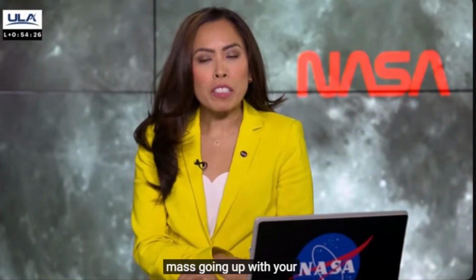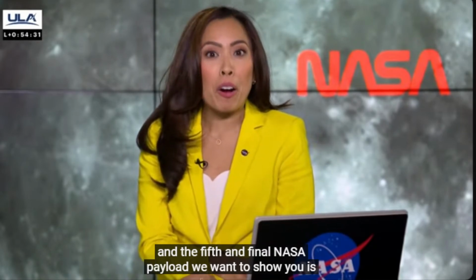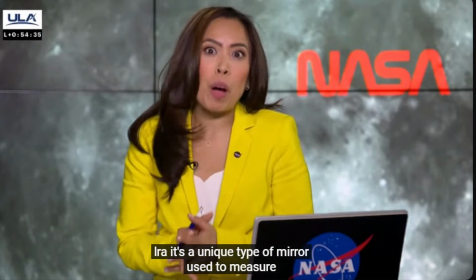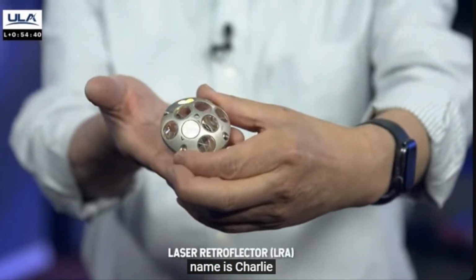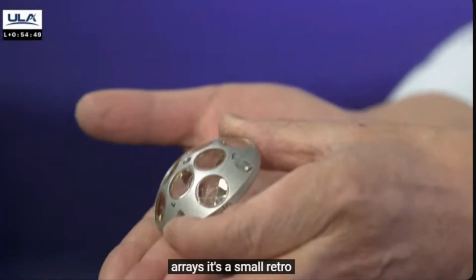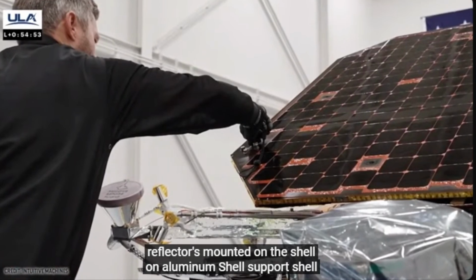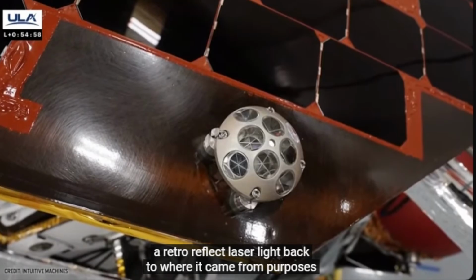And the 5th and final NASA payload we want to show you is the Laser Retroreflector, or LRA. It's a unique type of mirror used to measure distance, and this is why it's so critical for future missions. My name is Xiaolei Sang. I'm a LiDAR instrument scientist and also work on other laser instruments. The instrument is a laser retroreflector array. It's small retroreflectors mounted on an aluminum support shell. It retroreflects laser light back to where it came from.